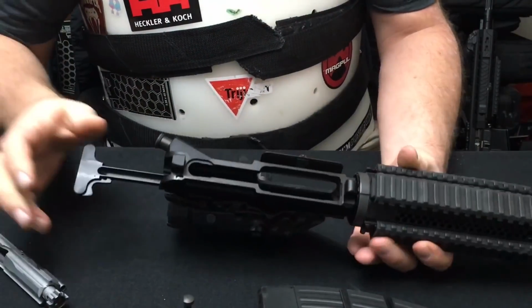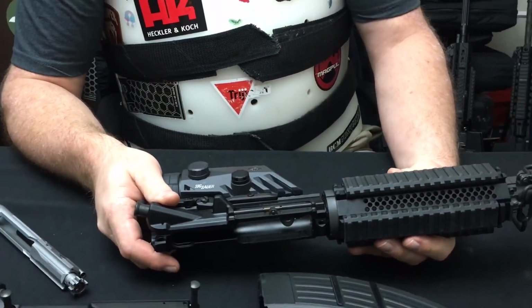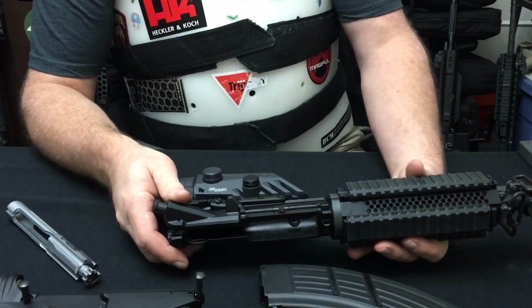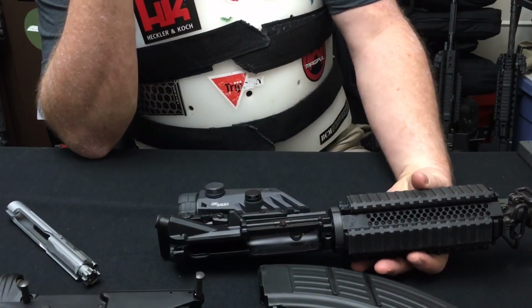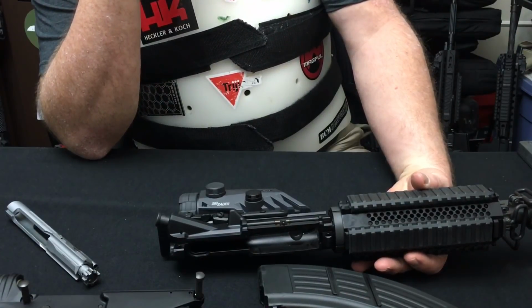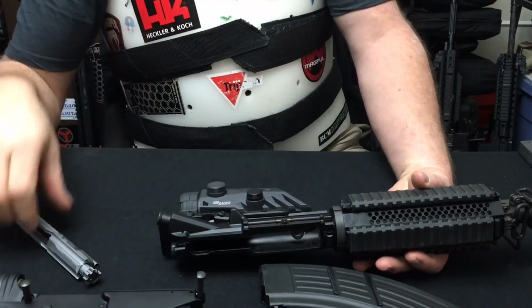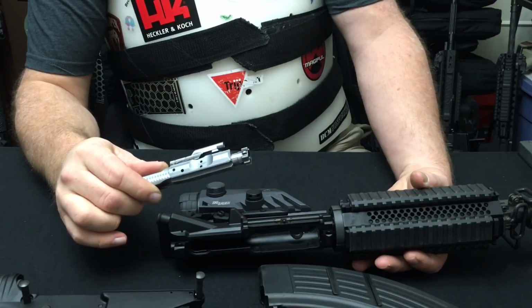Now the barrel itself is a chrome-lined barrel, so you have a chrome-plated bore and chamber, which is extremely important because depending on the 7.62 by 39 ammunition you get, there are still lots out there available in the U.S. that are corrosive. So Rock River sort of helped out the customers by giving them a chrome-lined bore and chamber and bolt carrier. Basically what that does is it makes it easier to clean and a lot more corrosion resistant.